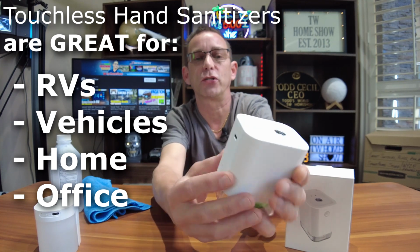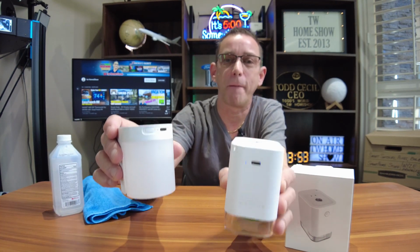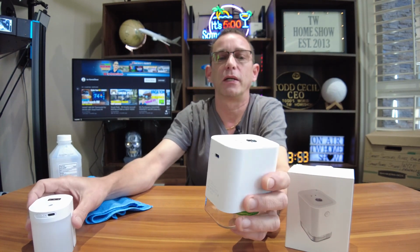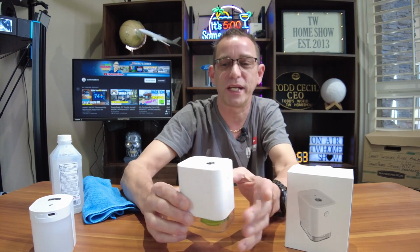Here's your USB charging port. This is a USB-C as well. I like these two models because these are the USB-C, more modern chargers. And there's your sensors for your motion activation. There we go, guys. It's already working. You should let that soak for 2 minutes though.